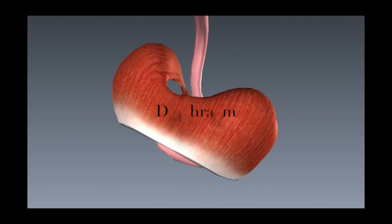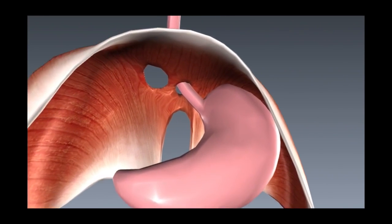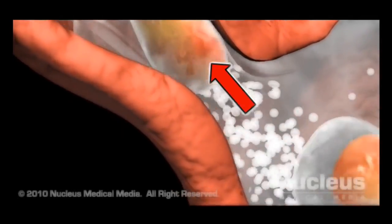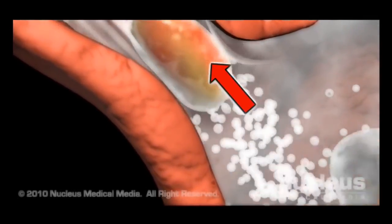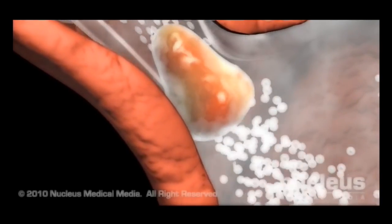A breathing muscle called the diaphragm separates the chest from the abdomen. To reach the stomach, the esophagus passes through the diaphragm at a point called the hiatal ring. If the patient has gastroesophageal reflux disease, or GERD, their LES does not close properly, allowing acidic stomach contents to flow backward into the esophagus.